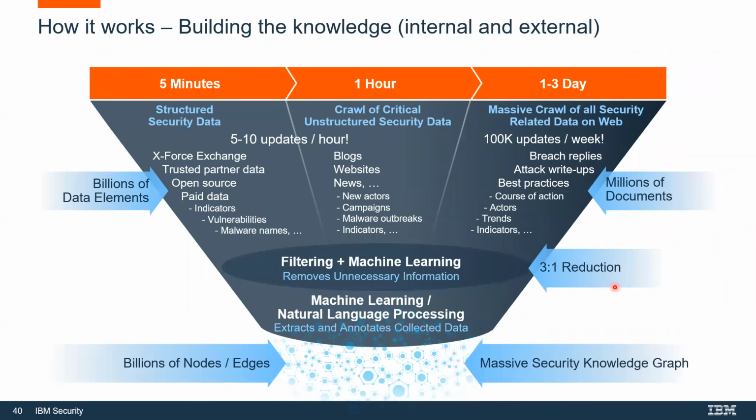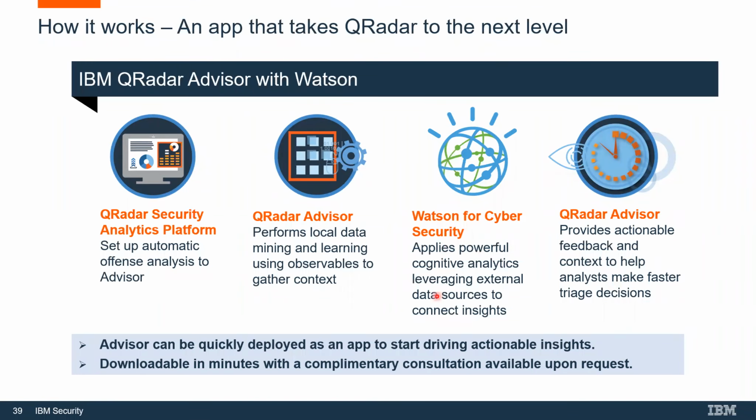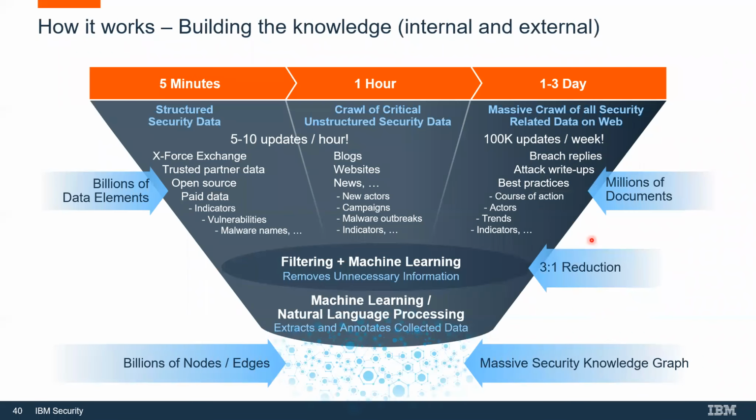Here it is. If we're thinking about Watson for Cybersecurity, this thing that IBM owns, it's what you feed data to, and it then responds back on the advisor side. This is what it does to make that magic happen up there in the sky. Every 5 minutes, it receives structured security data, right? X-Force Exchange, which is IBM's threat intelligence feed, trusted partner data, open source. This is all about indicators of compromise, vulnerabilities, malware names, known bad actors, command and control servers, all of that stuff. The input is every 5 minutes, with billions of data elements. So it's pretty smart, and it learns very quickly about all that stuff, right?